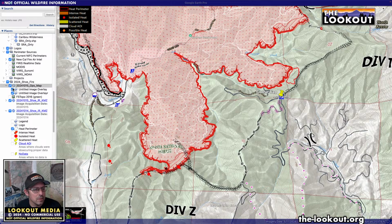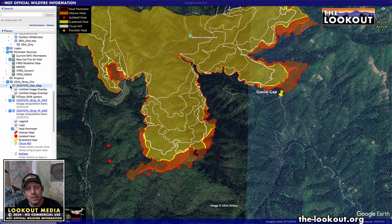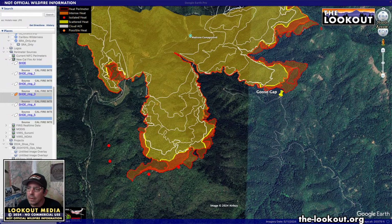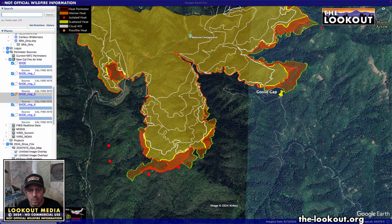So if we turn, it's a little hard the way that Google displays this. So you can see that since, let's change this up a little. Just outline that with green so we can see it better. Yeah, so this green is growth since last night.